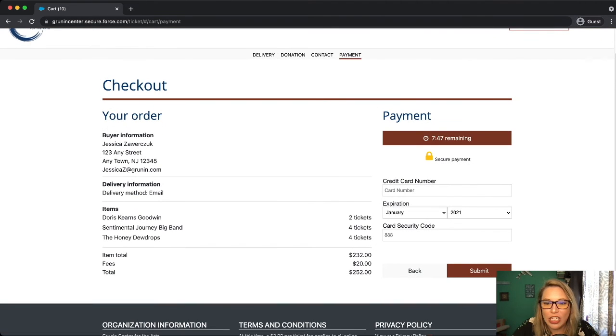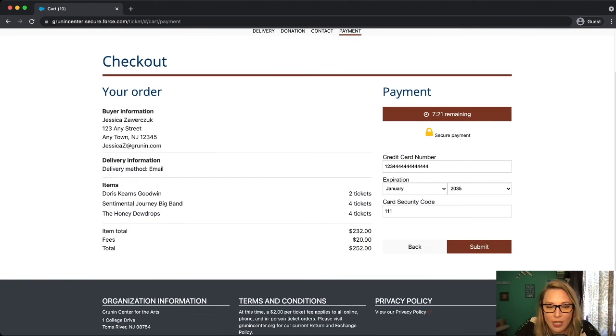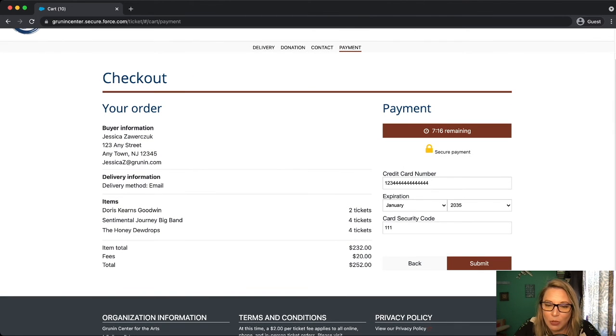And then on the last page is where you're going to enter in your credit card information. And the expiration date on your card and the security code. Now, this is obviously not a real credit card number, so when I hit submit, nothing's going to happen. But this is the part where you can review all your information. We do add a $2 ticket fee, which is listed under our terms and conditions at the bottom of the field, to each ticket purchased. So your total today would come to $252, and you would go ahead and hit the submit button.